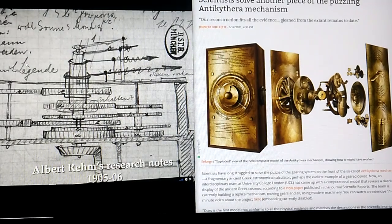For example, this is a guy who started to study this back in the early part of the 1900s, Albert Rehm. Here's his research notes. Well, what do we see here? What can we derive from this? Well, we have a nice, flat, pretty piece of paper with grid lines on it. Clearly, this was done in pencil. How do we create pencils? They're mass-produced. This is all post-industrial revolution technology just to create this little pencil sketch.